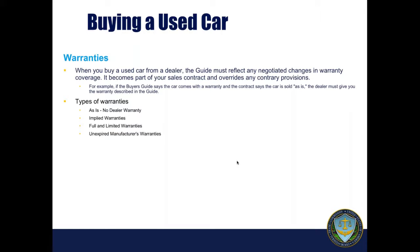If you have a written warranty that doesn't cover your problems, you still may have coverage through implied warranties. And that's because when a dealer sells a vehicle with a written warranty or service contract, implied warranties are included automatically. Dealers can't delete this protection if they provide a written warranty. So any limit on implied warranty's time must be included on the written warranty.